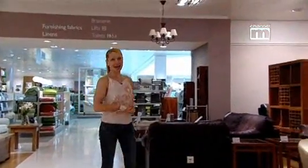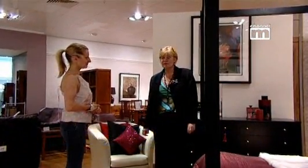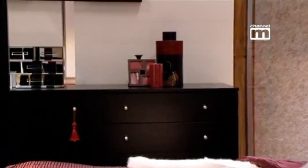Well, I'm here at John Lewis now to look at the first of the room sets, and we're not going to tell you which character this room's designed for, but Sonia, you're going to give us some clues. I am. It's a very strong lady, very confident in her own sexuality. She loves all her reds and her blacks and her silks and things like this.